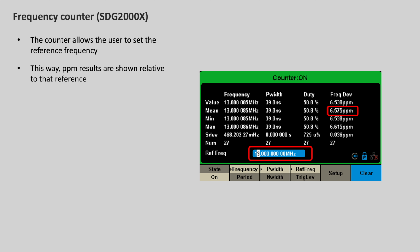There's one nice feature, by the way, and I'm showing it right here. You have a reference frequency that you can set, which means that the deviation in ppm that is shown is relative to this reference. So if you have some device that has a reference of 30 megahertz, which I do, it can directly show you the right ppm rather than you having to make some calculations to get there. So that's a nice little touch. That's the only thing the reference frequency does as far as I'm aware.